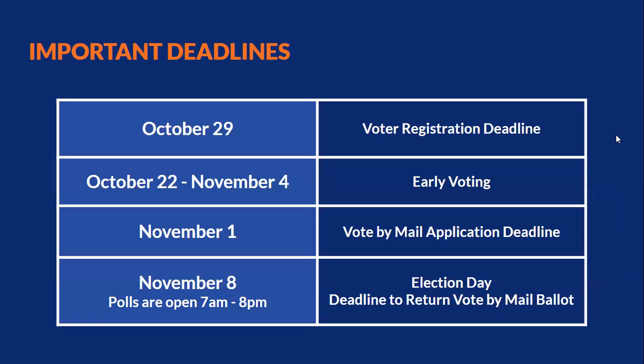Now that we've walked through the process of how to register to vote, how to learn what's on the ballot, and the process of voting, I wanted to share with you these important dates. So again, October 29th is the deadline to register to vote. Early voting is October 22nd through November 4th. The deadline to request a mail-in ballot is November 1st. And Election Day is November 8th, and polls are open between 7 a.m. and 8 p.m.